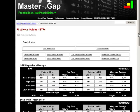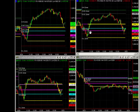But let me tell you what I didn't like about the high fade and why I did not put it on. And I was already long, but that was a discretionary trade. It didn't preclude me from getting short in another account, and if it meets my criteria, I'll do that. But with those slightly weaker range guides that I wanted, I had other concerns.